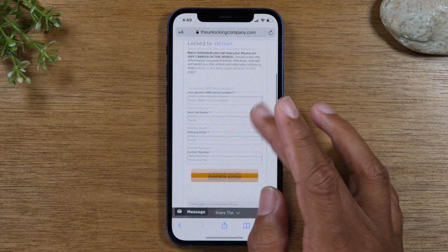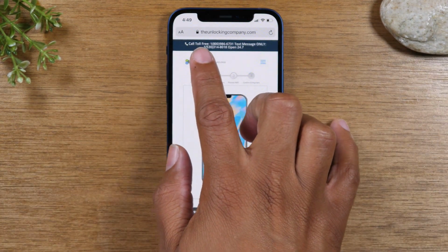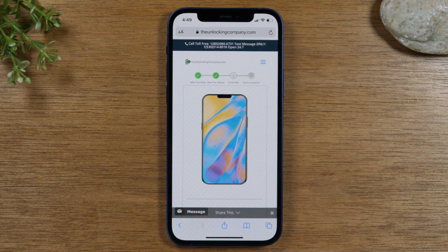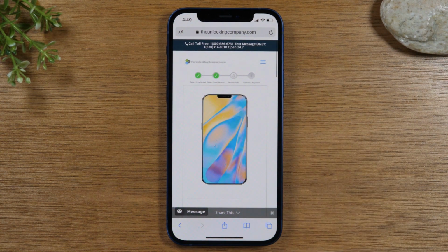Now one important thing I want to point out is that at the top here you do have a toll-free number you can call if you ever have any issues. You have a text number you can send a text as well, and there's usually a live web support option as well. So in that case, if you ever have an issue trying to finish the unlock, or you're trying to check the status of your delivery email with your instructions, you can just reach out through there to speak to a live person or to connect with someone.